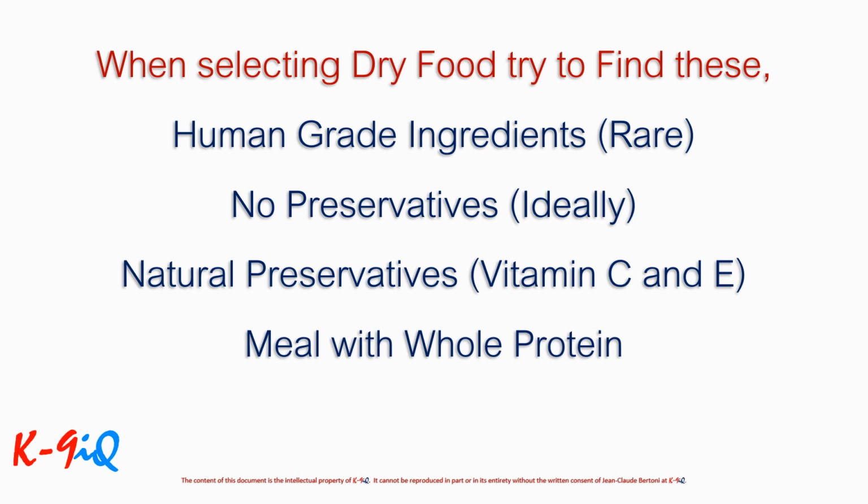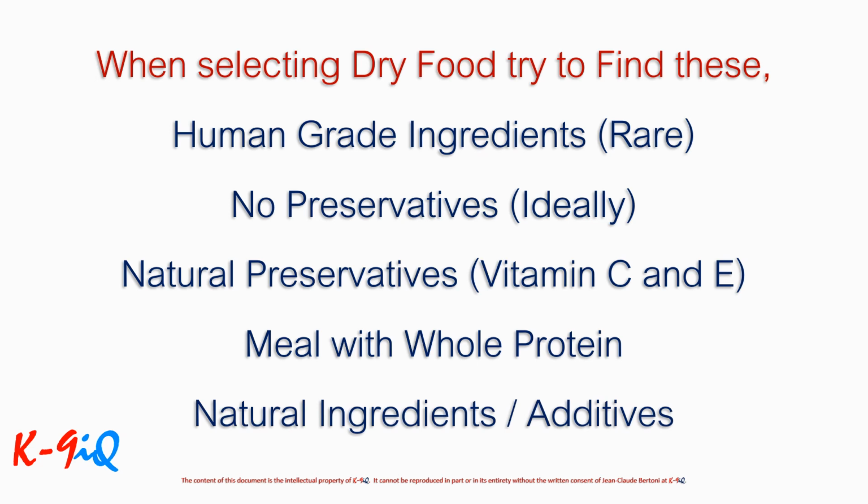Third thing, or the fourth thing, it's important to make sure that if they're using meal as opposed to pure protein as the main ingredient, that meal is made with protein and not with animal byproducts. So if it says chicken meal, lamb meal, beef meal, pork meal, whatever, you know that they're actually using the raw ingredient itself and not just anything that they found laying around on the slaughter room floor. Very important for your dog. And where possible, natural ingredients and natural additives and colorings. Avoid anything that's got processed food in there, and definitely food dyes.